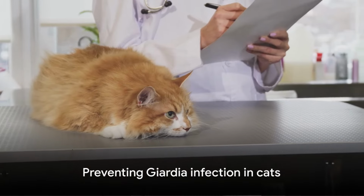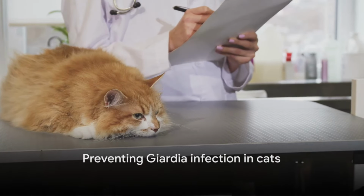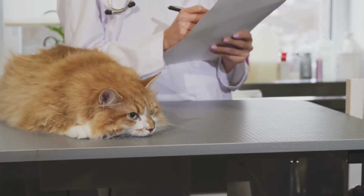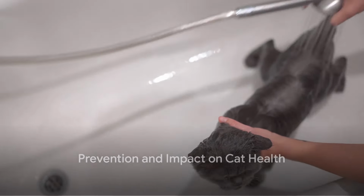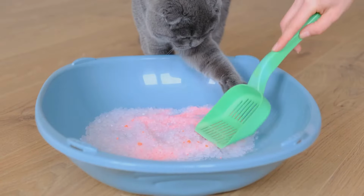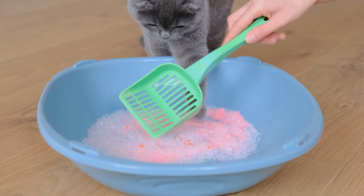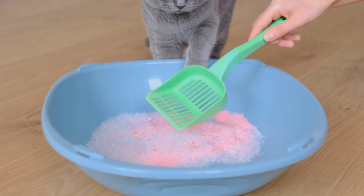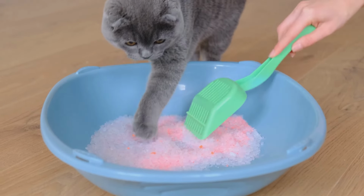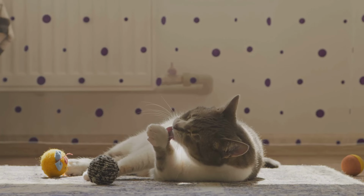Treatment is crucial, but prevention is always better. So how can we prevent Giardia infection in cats? A clean environment and good hygiene are the first steps in preventing Giardia infection. Keeping your cat's living area clean is one of the most effective ways to prevent a Giardia infection. Regularly change and wash bedding, clean food and water bowls, and ensure litter boxes are emptied and cleaned daily.